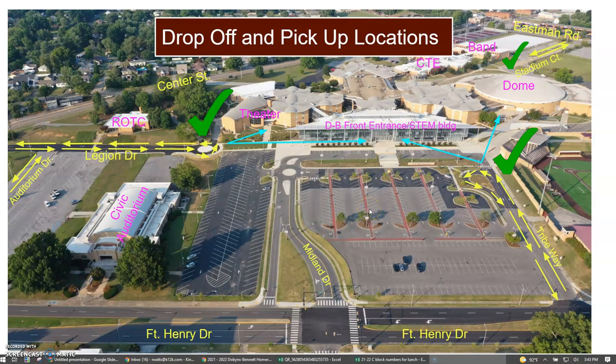So these are the three main drop-off and pickup locations that can be accessed no matter what end of the school you need to enter or exit from. They are convenient and safe.